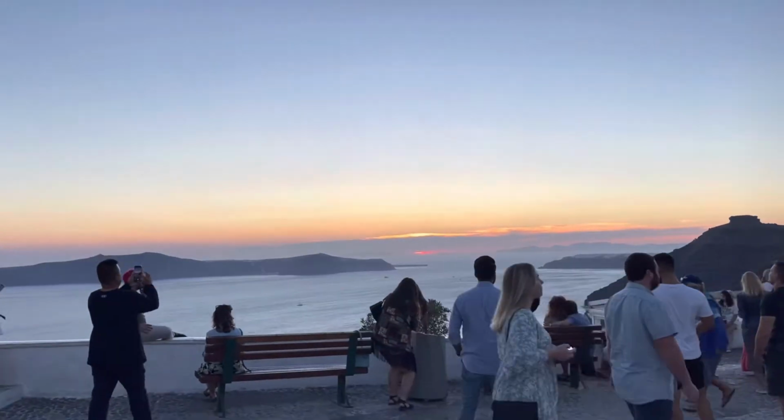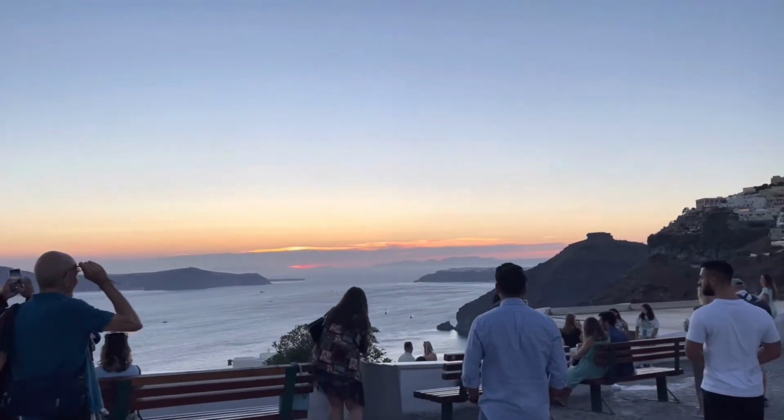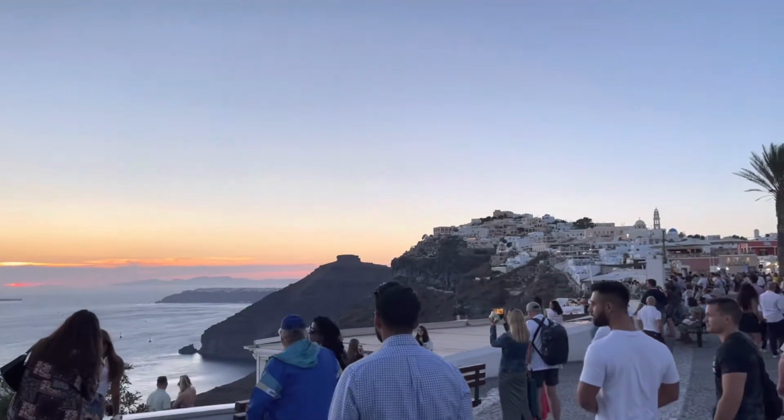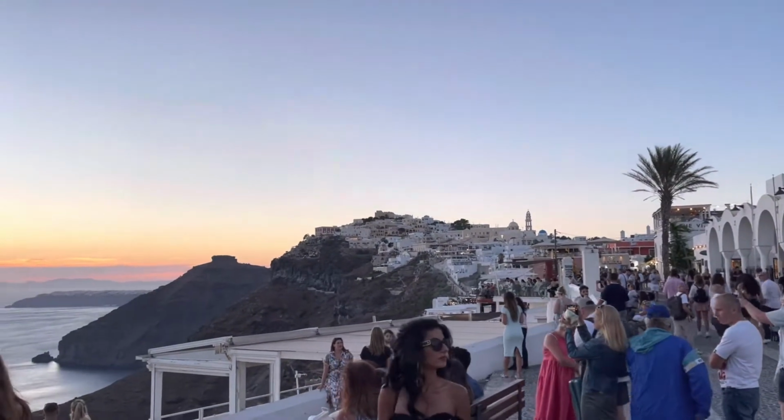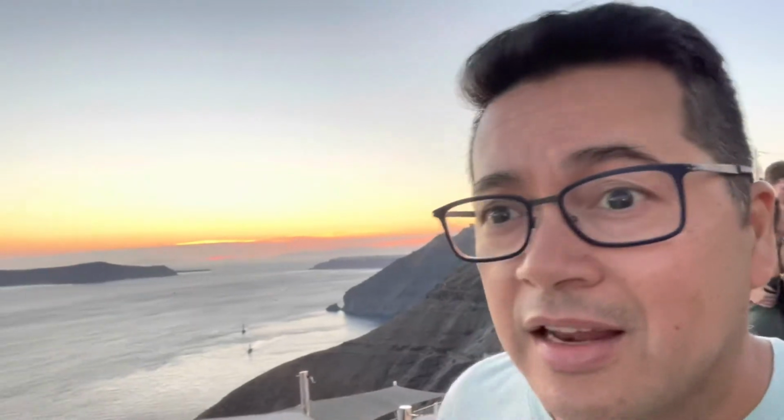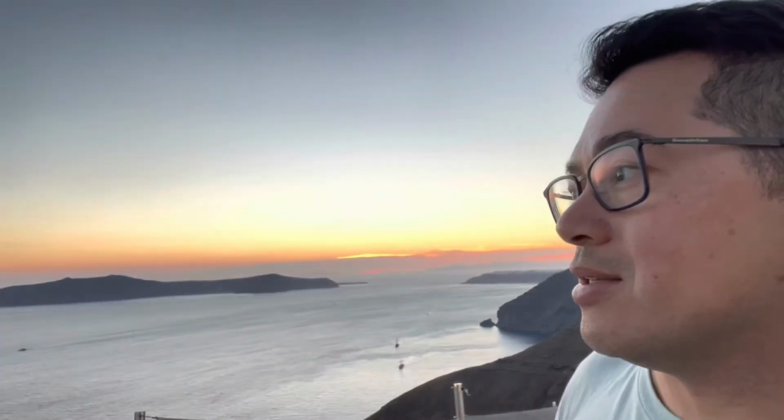Wow, your first look of a Santorini sunset is something you won't soon forget. So we finally made it to Santorini. Here's the first sunset we'll see the next few days. This is just literally down the street from our hotel. That's why it looked like a mess. We've been traveling all day, but wow, what a beautiful place.